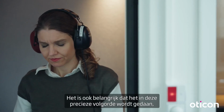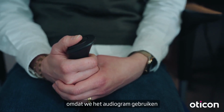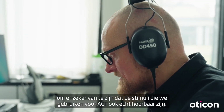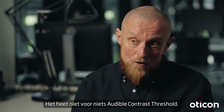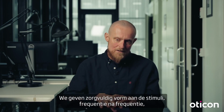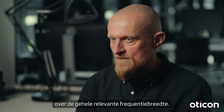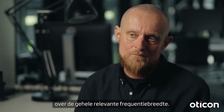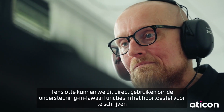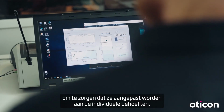And it's also very important that you do it in that exact order, because we're actually using the audiogram in order to make sure that the stimuli we're using for ACT are actually audible. So it's not called audible contrast threshold for nothing. So we carefully shape the stimuli frequency by frequency to make sure that we have at least 15 dB of audibility across the frequency range of interest. Finally, we can use it directly to prescribe the help and noise features in the hearing aid to make sure that they are set according to the individual's need.